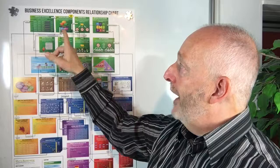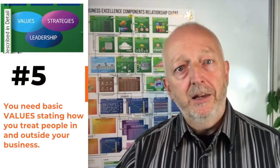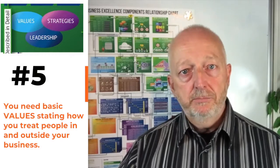Underneath here we have then values, we have strategies, and we have leadership. And values, you need values in your organization. Basic values for how do we treat people, how do we treat each other, how do we treat our customers, what are our basic values as a company. And you can see different organizations out there that have very strong values and that they excel in everything they do because people are aligned in those values, and values is connected to the why as well that I talked about in an earlier video.